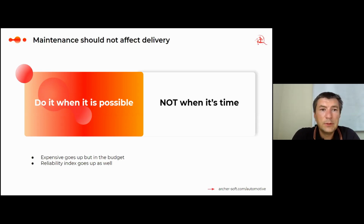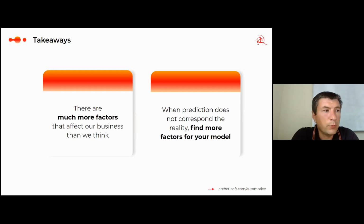So, some takeaways about improving or boosting your fleet management by using machine learning approaches: there are many more factors that affect our business than we think. As I showed before, the weather is crucial, and changes in market competition are crucial as well, and so on. And as soon as the prediction doesn't correspond to our reality, we try to find more factors for our model, but we don't deny that it could be a mistake, and it means that we have a number of models which work together to correlate.